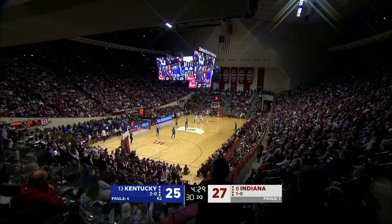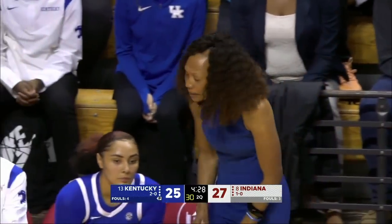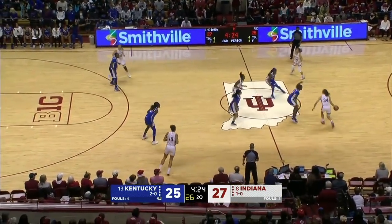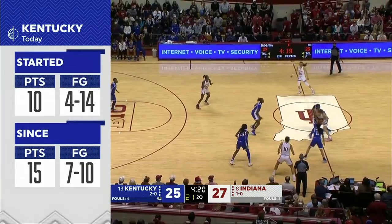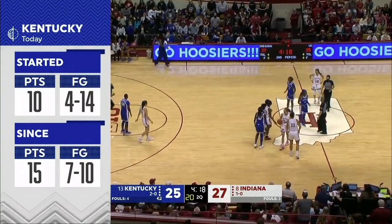Right, when Indiana moves the ball from side to side, that's when they get the easy looks. Kentucky has tried to keep the ball on one side, but it's been tough. And that's how Mackenzie Holmes got going, and then Alexa Gourbet, she got that bucket on the backside. Yeah, Lobo should like this game. We got some good bigs down here.